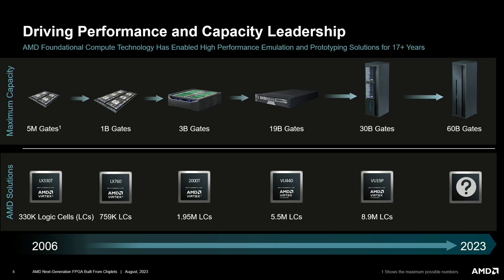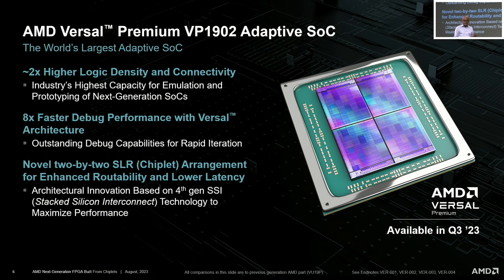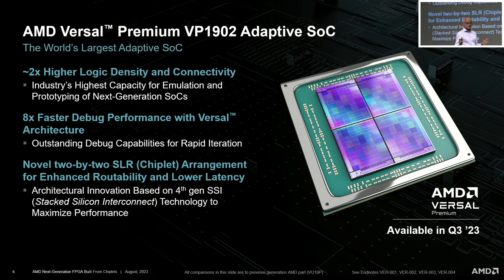Xilinx, now part of AMD, has been designing and bringing to market capacity busting FPGAs over the last 16 years or so. Our latest device that was announced 2 years ago, on one device supports 9 million logic cells and enables solution providers to provide solutions which scale up to 30 billion gates. In this line of capacity busting devices, we are excited to announce our latest AMD Versal VP1902 adaptive SoC. This is by far the world's largest FPGA for verification acceleration.